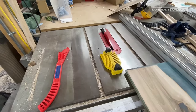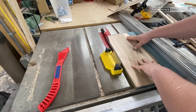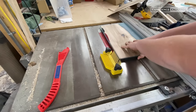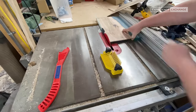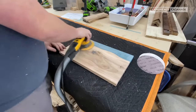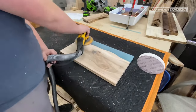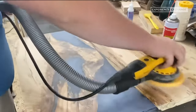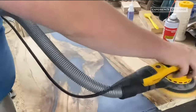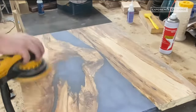After that, I cut all four sides to their final widths because, like I said, the 5-degree angle on the resin form, I want to get rid of that and any extra epoxy that might be on the edges. Then we've basically got a nice board ready to be sanded. Sanding is one of the most important parts to me, and I think it sets me apart from other woodworkers because I just make sure it's perfect every single time.